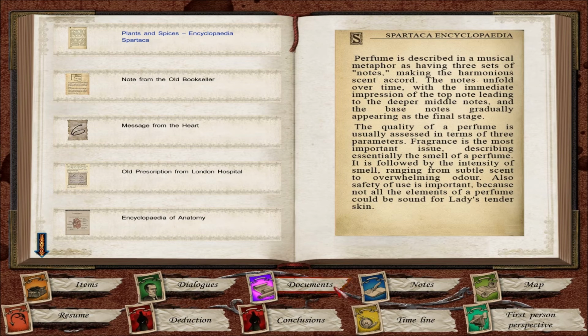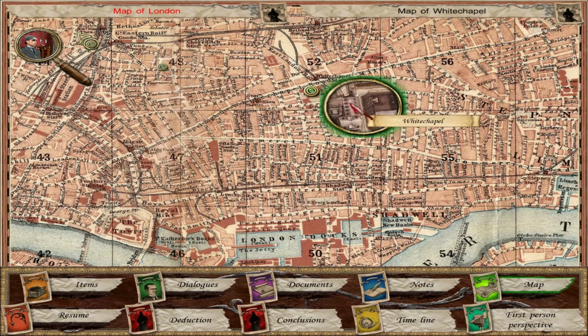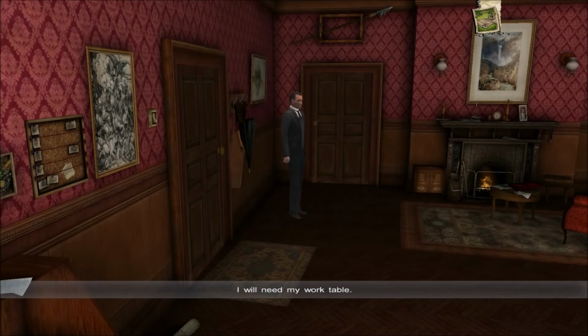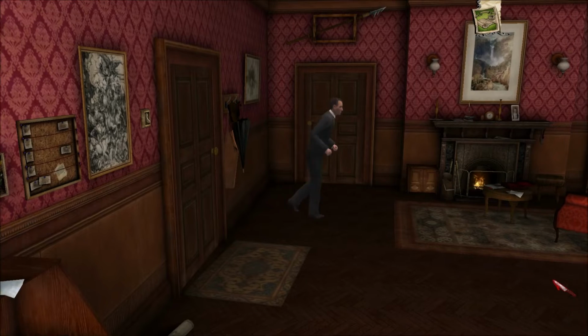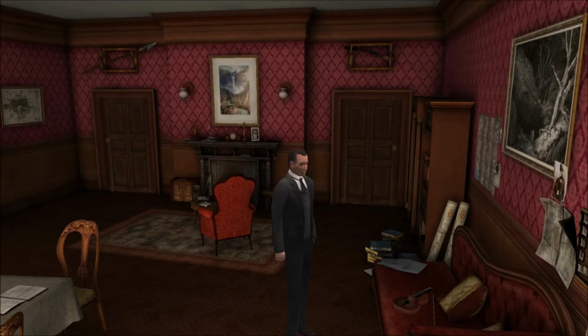Guess what? It's gonna be a puzzle! Oh yeah! It's another puzzle. Alright, back to London here, Baker Street. I will need my work table. That would be this table over here. I think it's this table over here.